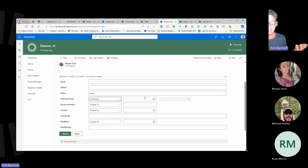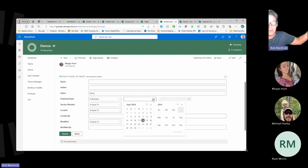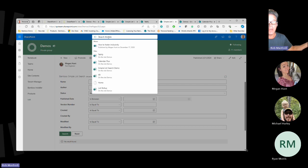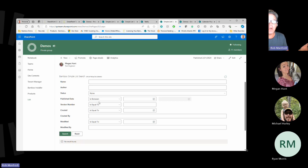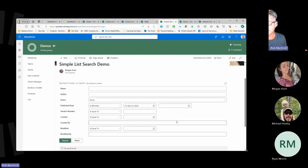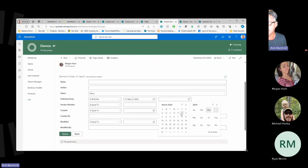I want to find all documents that were created between these two sets of dates in the specific document library or this group of document libraries. That's very hard to do in this search, right? It doesn't make sense, and you get everything in the site collection. If I want something that was created between, let's say, this date and today, right?